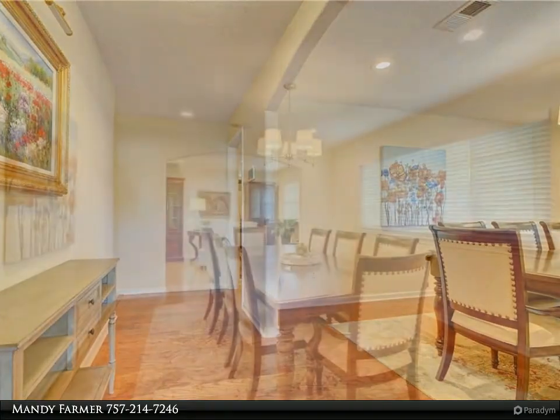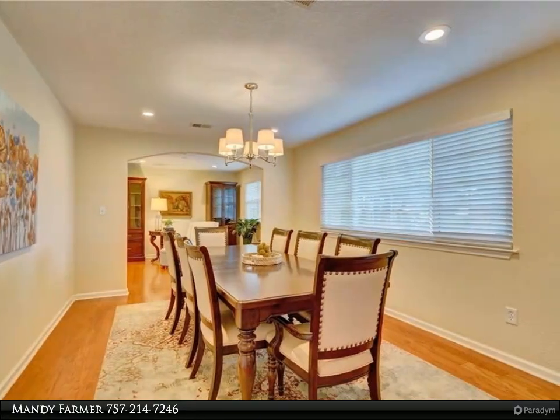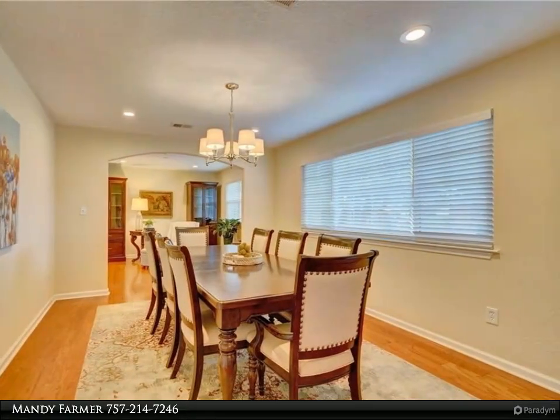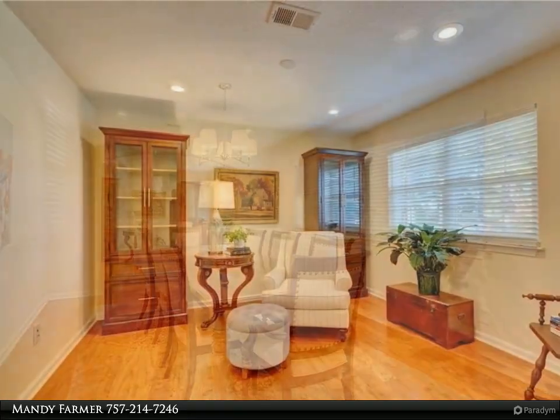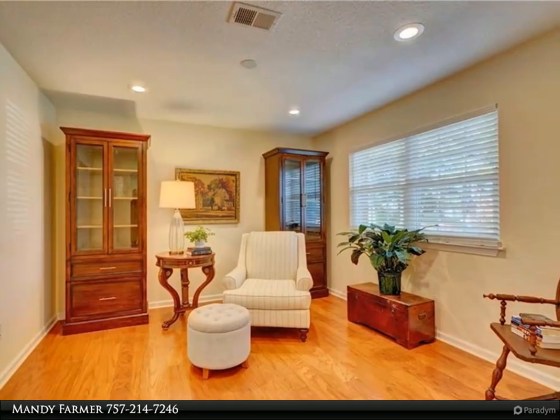Inside, you'll find plenty of storage with walk-in closets in 3 of the 4 bedrooms. The primary bedroom boasts 2 closets and a full bath ensuite. With a 1-car garage and a fenced backyard, this home offers both space and privacy.